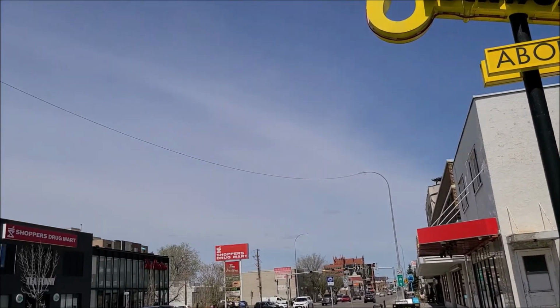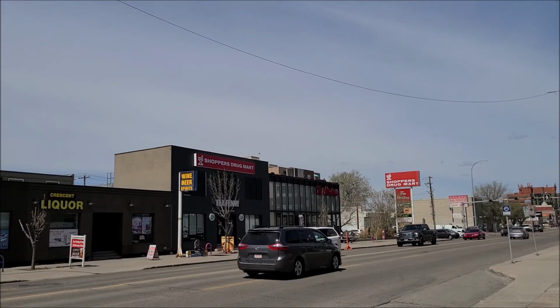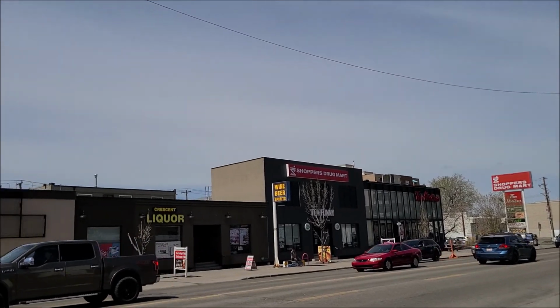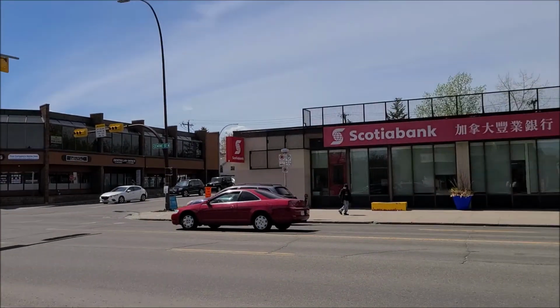I also remember the Shoppers Drug Mart, and I remember the Starbucks used to be there. Now it's Tim Hortons. Go Canada, both for Tim Hortons and Shoppers Drug Mart. But I also remember the TD Bank being here, the car dealership here, and that Scotia Bank.